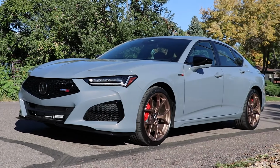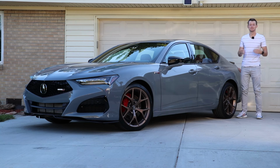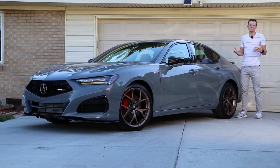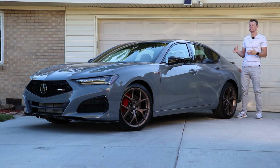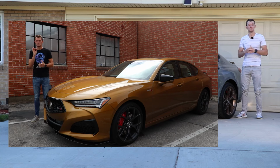This is the all-new 2024 Acura TLX Type-S. And if you're a car enthusiast like me, you've probably forgotten about this car. Maybe it's because the BMW 3 Series outsells the TLX about 2-to-1 in sales numbers, so we just see fewer of them on the road. Regardless, they've updated this car for 2024, and even though I reviewed one in 2021, it's worth revisiting.